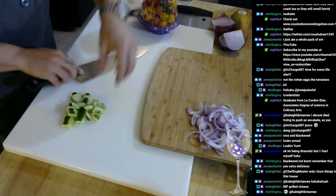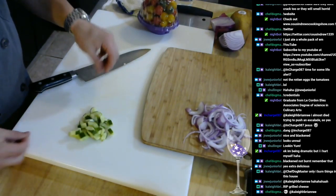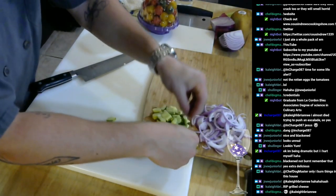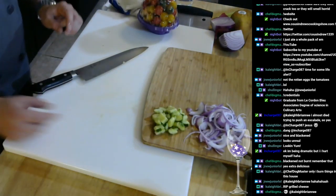Got nice little cukes right there. Look at that. With their dark green, light green, got a nice little visual balance about them for the salad, you know what I'm saying? Perfecto. So we're gonna get all our goodies for our salad thrown on this tray.